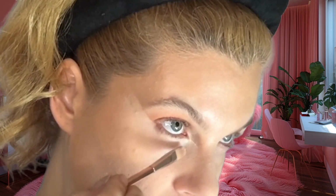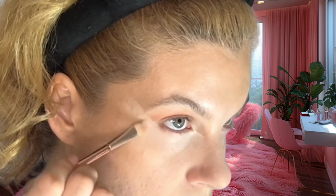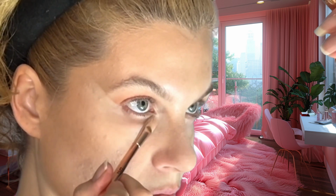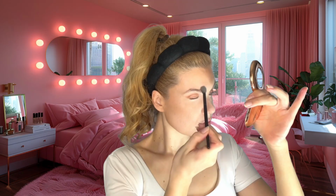I love the blurring properties that the pigments have and how it stacks on itself and doesn't crease throughout the day as much as others do. I've found most every other concealer needs powder on top, whereas this one needs the littlest bit of powder and looks natural all day.